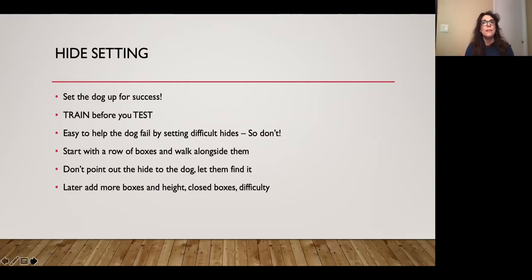Then she starts to say, these boxes are relevant. This is a context cue now. So you want to train the dog before you test them, is my point. Don't set too hard of hides to see if you can trick the dog. We're trying to let the dog have some fun finding a primary reward.